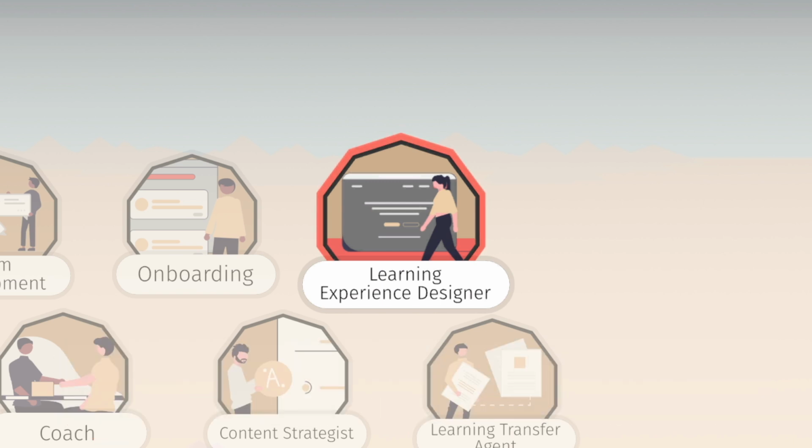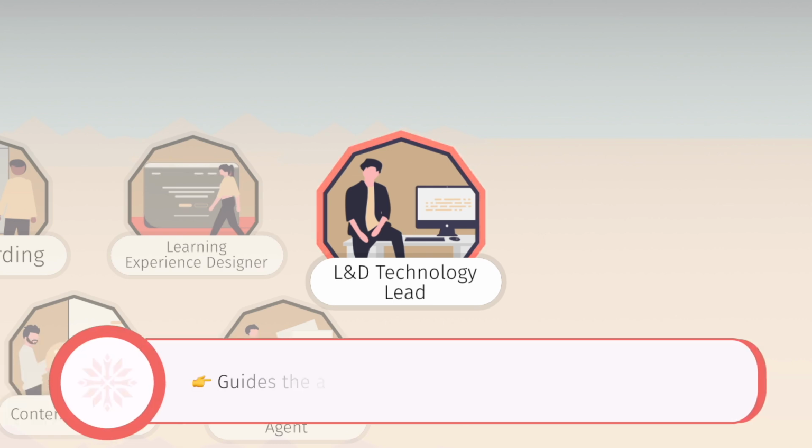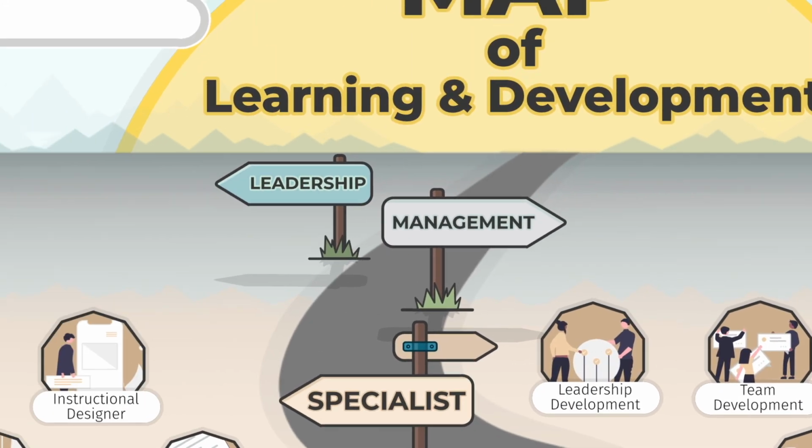Finally, some teams may have a role dedicated to technology. That's where the L&D technology lead shines. This role, as you'd imagine, guides the adoption and use of learning technologies. Stepping up on our L&D map, we split the landscape into two strategic bands. In the management band, the focus is on the nitty-gritty of operations and people.